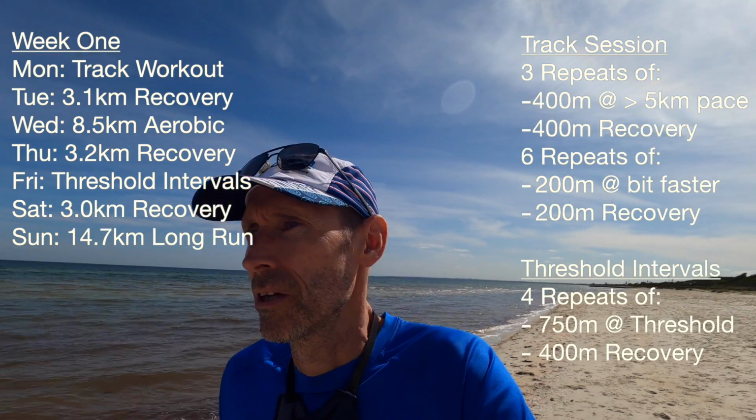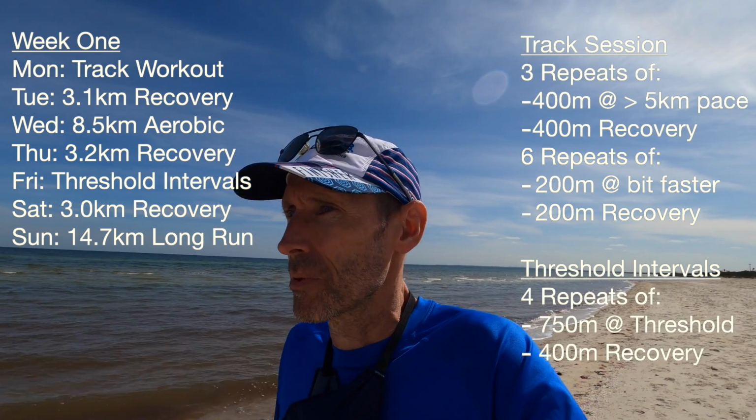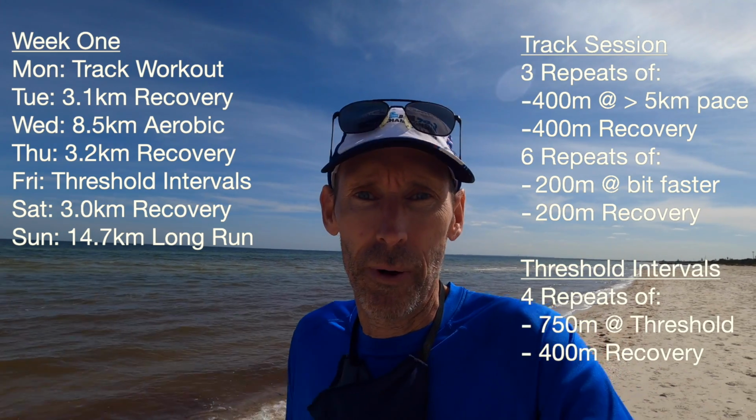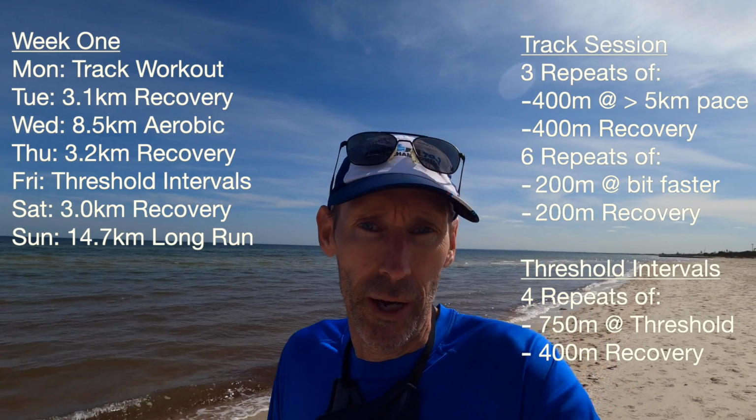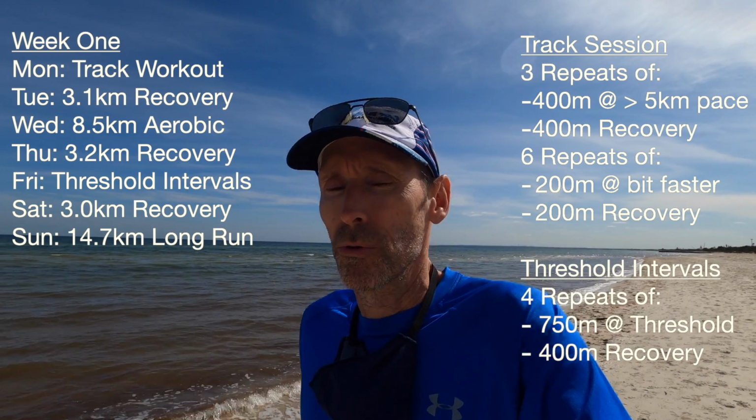You'll also notice that Wednesday's run was just an aerobic run. It was longer obviously than my recovery runs, but no speed or effort in that one. And Sunday was a long run. So typically I don't really want to do more than 2 speed sessions in a week. Again, that's something I have to consider at my age. And if you're younger and less injury prone, maybe you could scrape in 3, but I don't generally see the need for more than 2.